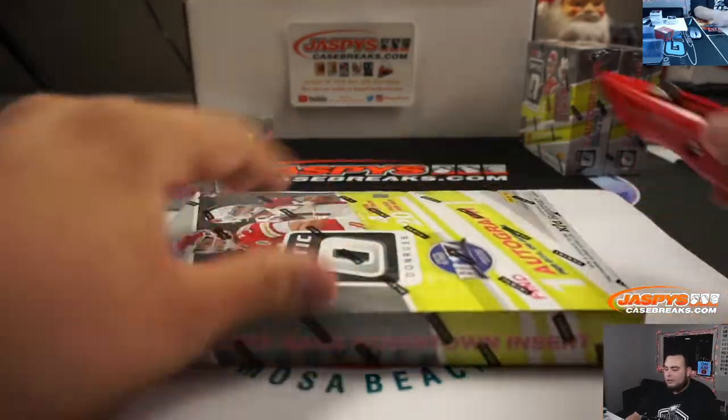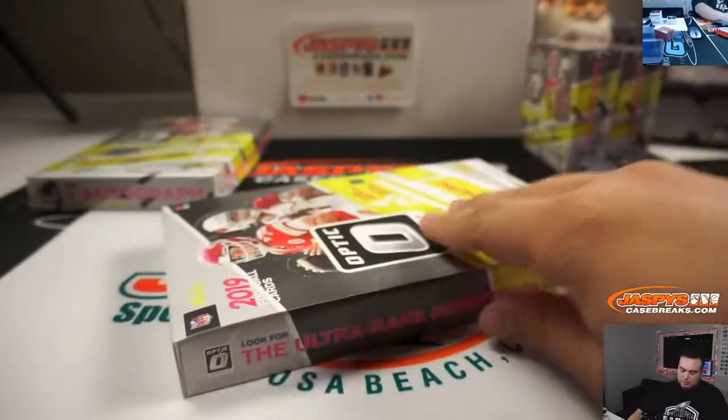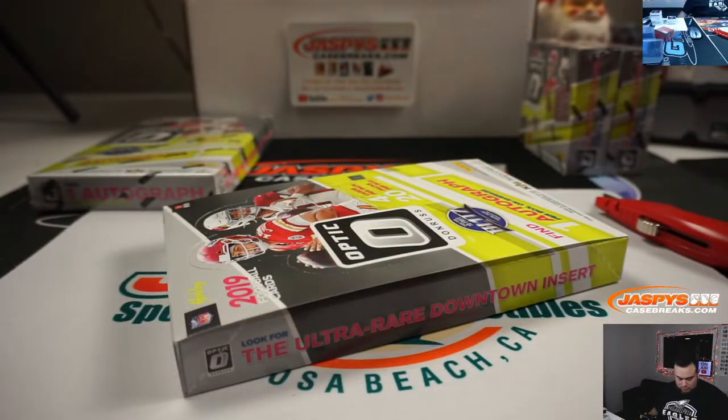Alright guys, two boxes of hobby now, and then we'll end off with the first off the line. After this, guys, I'll just quickly do the randomizer for $200 in break credit, and then we're calling it a night.